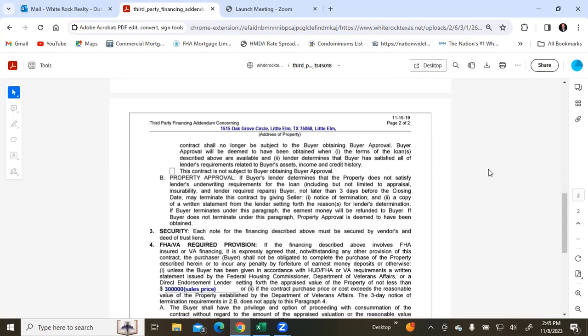Other things are insurability. Another common one is lender required repairs. So if the veteran is buying a home that is maybe older or hasn't been maintained, it is not uncommon for the lender to request certain repairs be done. So who does them and who pays for them? The seller is the answer to both of those questions. And the seller doesn't have to. And if they refuse, then the deal is over. That would mean it doesn't meet property approval.